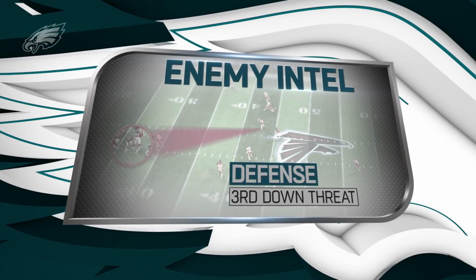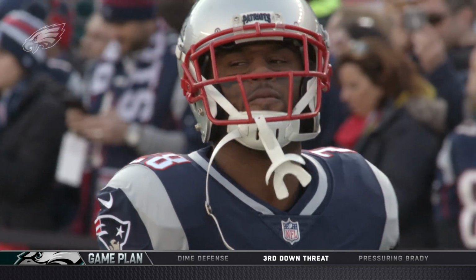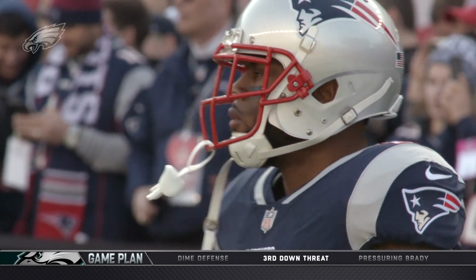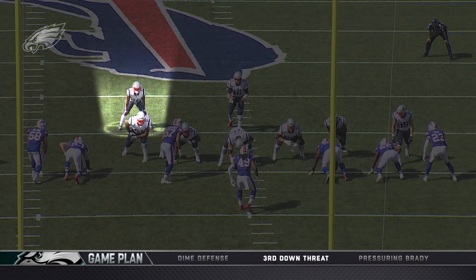That 4-corner dime that the Eagles played a lot against Chicago was a big look for them and a bit of a change. And you'll see that, I imagine, again on third down. Now, when you play the Patriots on third down, the player you really have to deal with is back James White. He's their leading third down receiver. And White lines up all over the formation. We're going to start with him offset in the backfield.